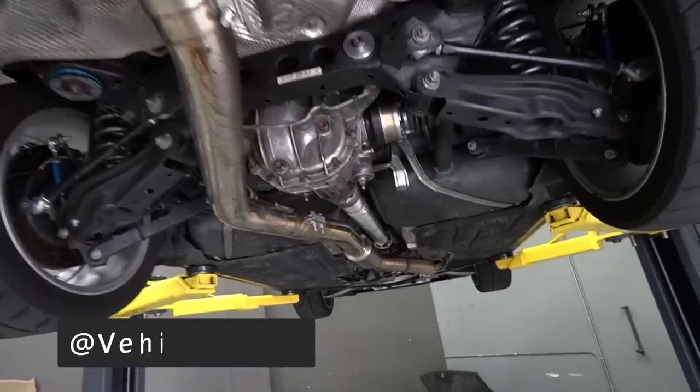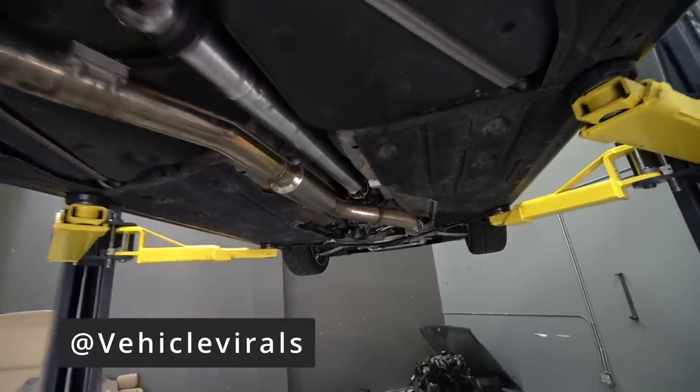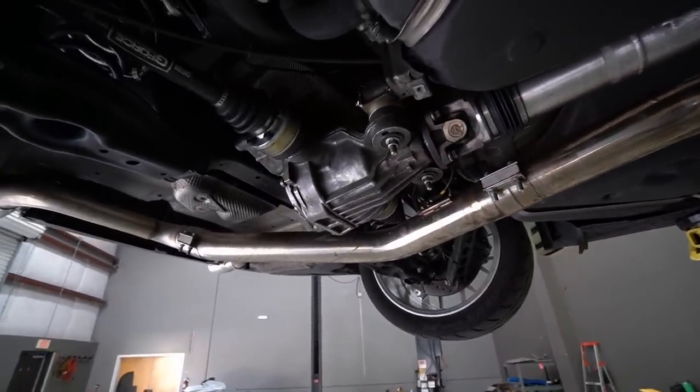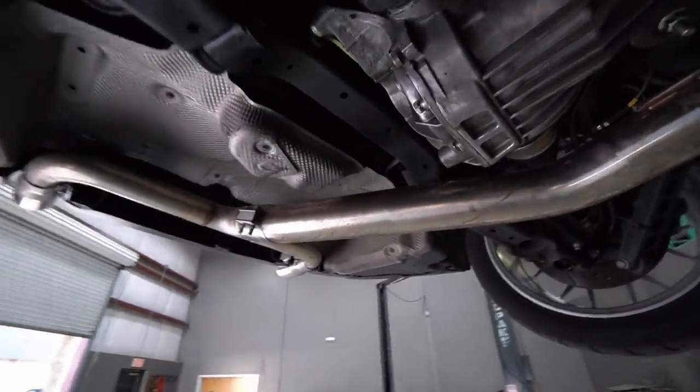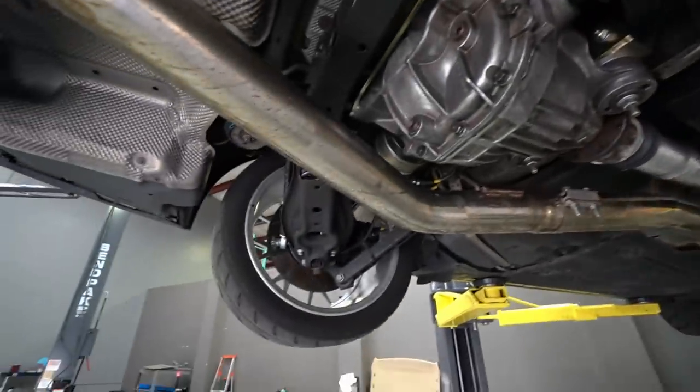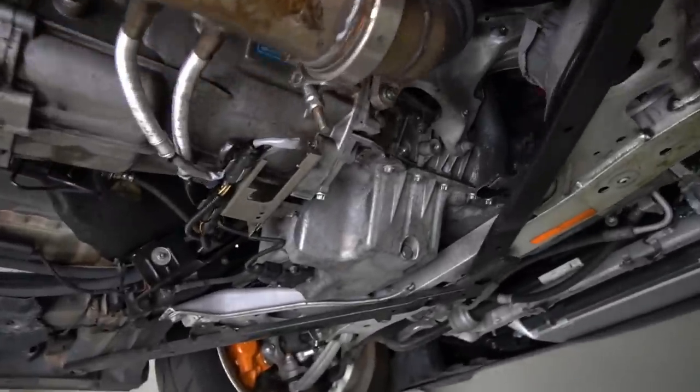So I went ahead and put the E90 on the lift so I can better show you guys all the upgrades. The truth is that when you're producing 700 horsepower to the wheel, you want to make sure that you upgrade certain things so you get less flex, less slop. You want proper power delivery to the rear wheels. Start with the front of the car and then we'll make our way to the back.